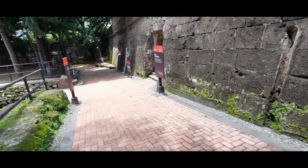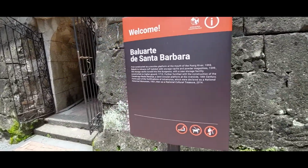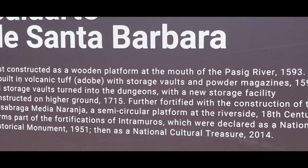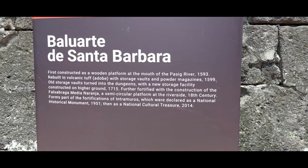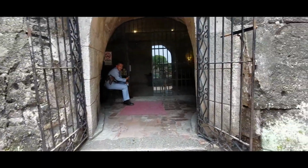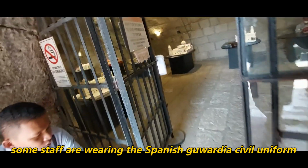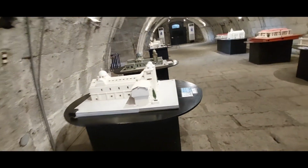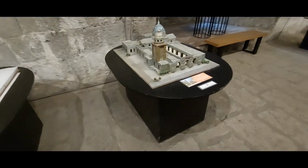Okay, let's explore this side. Baluarte de Santa Barbara. Okay. Hello. Thank you. Hello. We got miniature scales of the church, I mean.